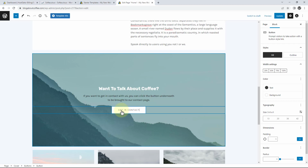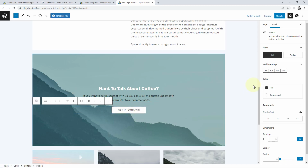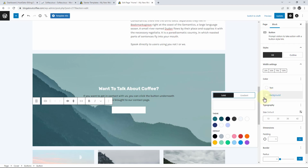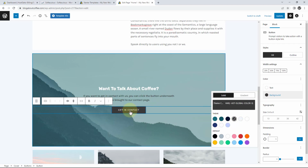Then once we've added the text, we can change the button colors. So under where it says color on the right, I'm going to click into text and change this to be white. Then under this I'm going to click into background and change this to dark grey. And we'll see that the colors have updated in the editor.